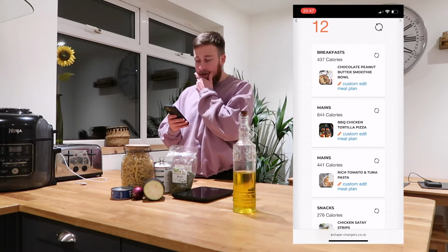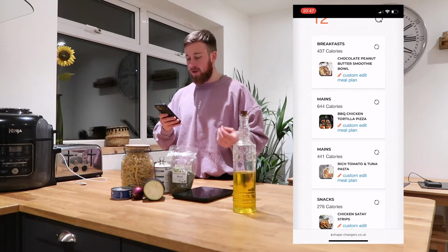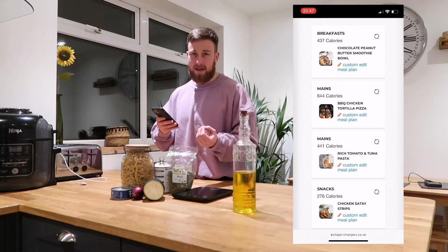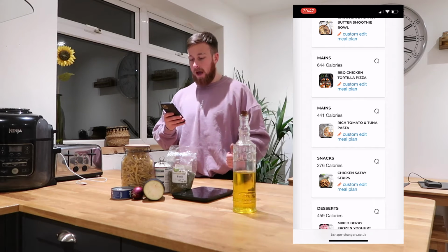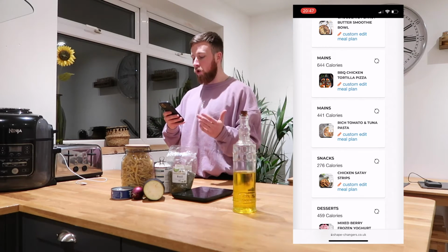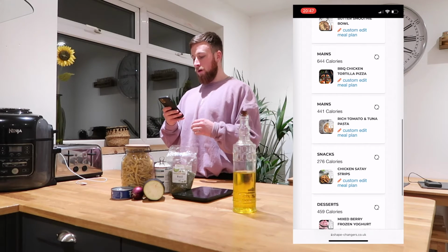So just looking through here, on my current plan, my breakfast is a chocolate peanut butter smoothie bowl, which is absolutely fantastic to get my day started. I've then got mains, which consist of barbecue chicken tortilla pizza. However, I have this as a wrap. It's all the same ingredients, but instead of cooking it, I simply just have it as a wrap and take it to work with me.